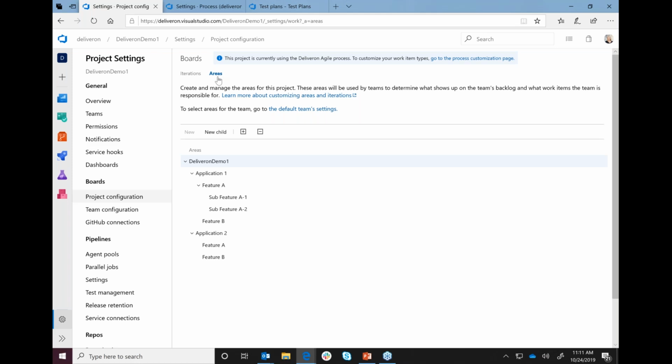So when we look at the area paths, the areas are really how we manage our portfolio and our product portfolio. So we have here the different applications. We might have an application here that has multiple features and then maybe even sub-features as well, and the same with application 2. How we can use this is maybe team A only works on application 1, so we can assign that area path specifically to team A. Maybe team B only works on application 2, so we can assign that directly to that team as well. Or if multiple teams work on multiple applications, you can assign at that highest level.